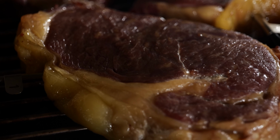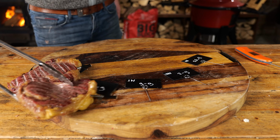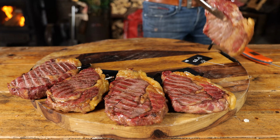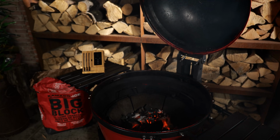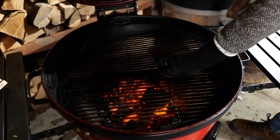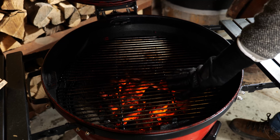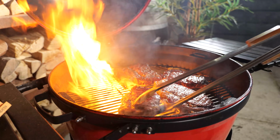Once the steaks hit the core temperature of 52 degrees Celsius, I'm taking them off the grill and letting them cool down for 10 minutes. To sear our steaks, we need to set up our Kettle Joe for direct grilling. This means taking off the slow roller and lowering the lid. And of course, putting the grill grates in the lowest position. Now I'm going to grill my steaks, moving them around to make sure that I build up the perfect crust.